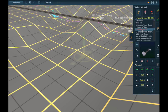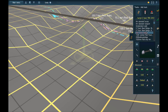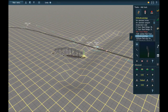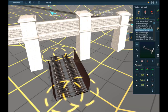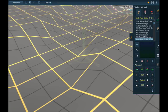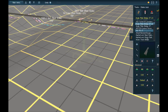24-story trestle 1. What if I have that? Nope. There's a truss, but that doesn't work. I like that, but the tracks just kill me. Severn Tunnel? Yeah, I was going to use that for a while, but the entrance was just too fancy. Angle plate. Yeah, I was going to use that, but that's more of a road crossing, and I don't really think it fits the area.